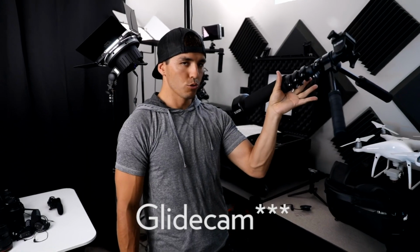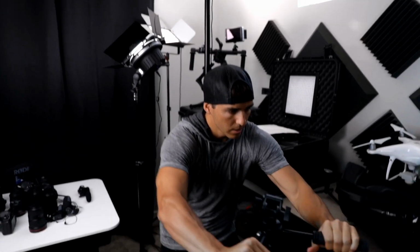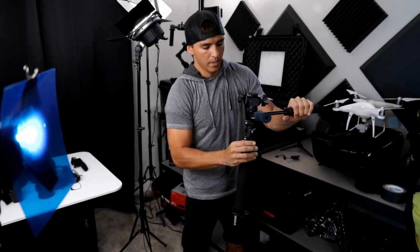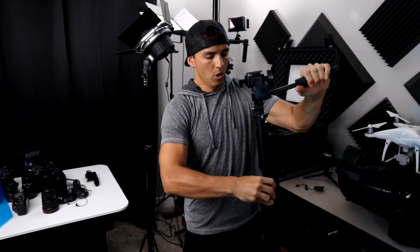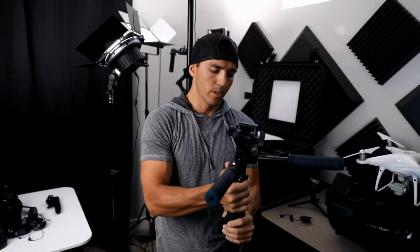Speaking of things I don't want, the Canon UltraShot. I don't want it. GlideCam sent me this. It's supposed to be a shoulder rig, stabilizer, and a monopod all built into one. But it really doesn't do any of those functions very well. So if you're gonna buy any of those, I'd buy something that specializes in it.